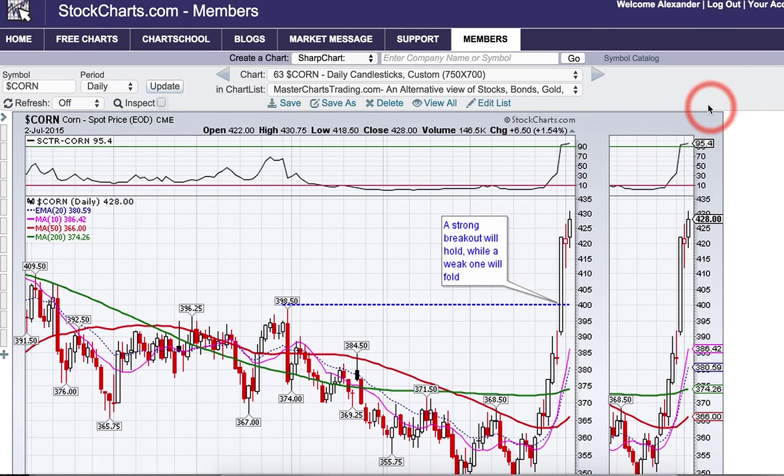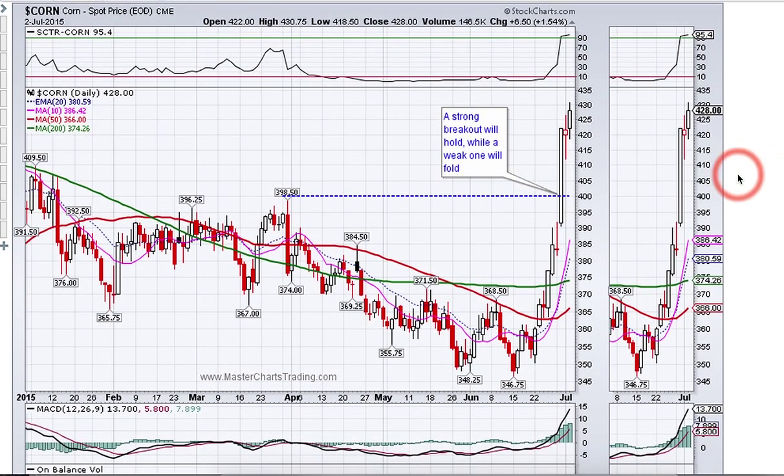Next, I wanted to show one of the commodities. I don't normally trade it, but it caught my attention because this is a very strong breakout. This is a breakout above resistance, a pretty clear one. There's a clear resistance level here, and this is a big hollow candlestick, a very strong one. In other words, prices opened here and they closed here within the day.